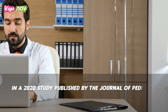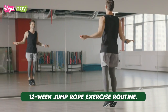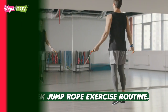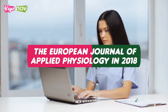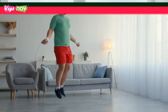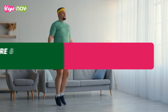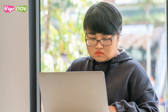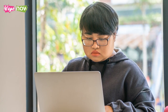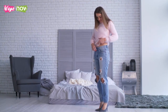In a 2020 study published by the Journal of Pediatric Endocrinology and Metabolism, researchers found several positive effects of engaging in a 12-week jump rope exercise routine. An earlier study published by the European Journal of Applied Physiology in 2018 found similar results. If you're interested in jump roping, especially if you want to lose your belly fat, here are 8 of the most critical benefits you can expect to gain. Every one of the 8 critical benefits is essential, so make sure to watch all to gain full knowledge of what you must do to lose your belly fat and gain other life-improving benefits.